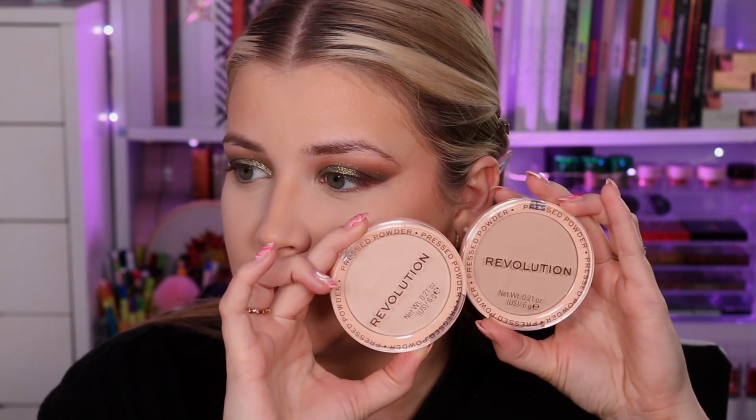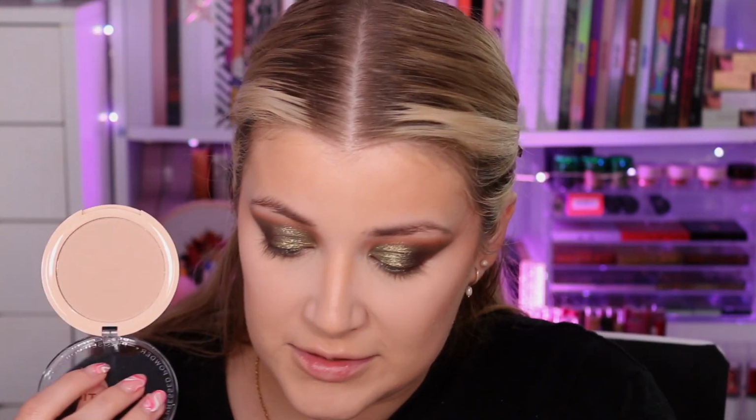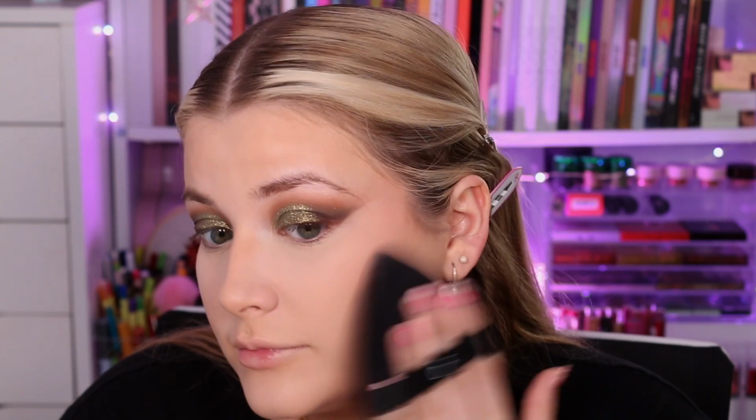And then just so that we're trying a different colour, I'm going to take the shade Vanilla. I'll just show you the difference between the two. Vanilla has just a little bit more colour to it, obviously with the other one being translucent, but this is just what Vanilla looks like. And again, I'm just going to go back in with my powder puff and use that to set the rest of my face. You can see how smooth it looks. So this is what it looks like with all of my face set.